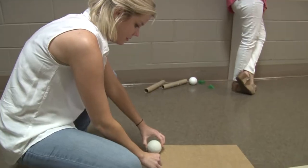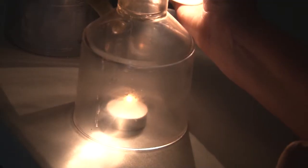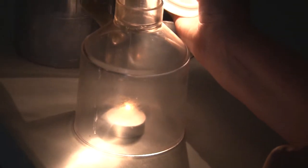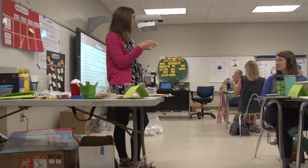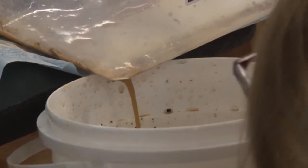My goal is to come away more prepared to teach the science standards and also to understand what to do with the different science kits. So it's just an opportunity for me to familiarize myself with what is expected, what the standards are, and how we can make this as engaging and hands-on for the kids as possible.